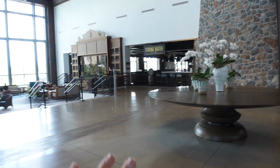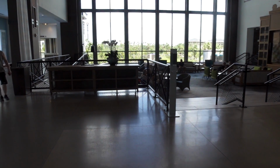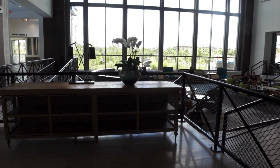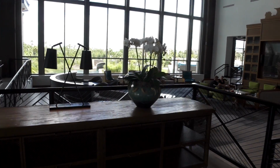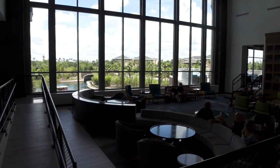I love this area here. It's gorgeous. It's great for just grabbing a sandwich and just relaxing after a long day at the theme parks. There's a beautiful view of the lagoon there, and you can see the boats coming in and out.